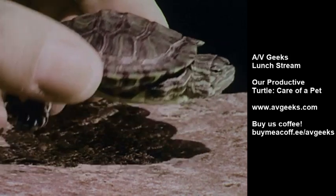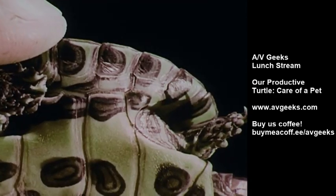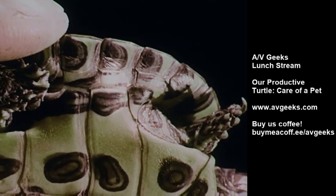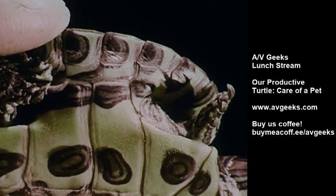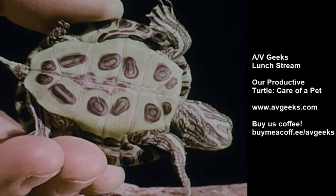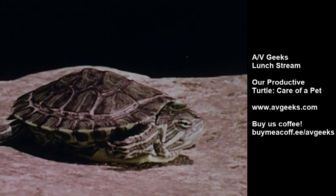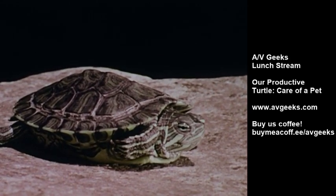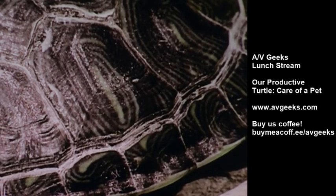A turtle's shell is part of its body, and a turtle can never leave it. It grows as the turtle grows. The upper and lower parts of the shell are joined on each side. The tough, hard shell protects the turtle from harm. When frightened, it can pull itself into its shell. The shell should never be painted, because paint may injure it, preventing it from growing properly, and the turtle may die.